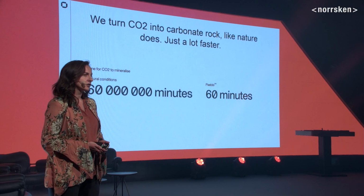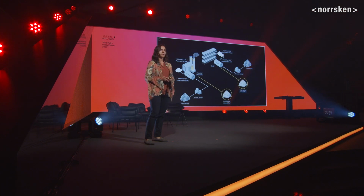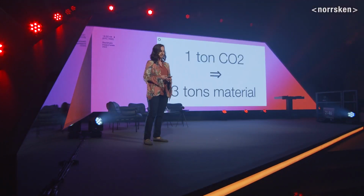In natural ambient conditions, this would take hundreds and maybe even thousands of years. In our energy-efficient process, this takes an hour or less. We're building a source-agnostic CO2 sequestration system. We're starting with direct air capture as our first source of CO2 that we sequester. And over time, we hope to be working with flue gas to put their CO2 away into materials that the world uses. And in our case, for every 1 ton of CO2 that we sequester, we generate 3 tons of material. It's a lot of material.